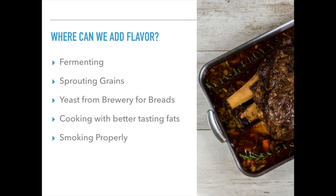Yeast from brewery for breads. This was a really cool one. So I live right next to a brewery, and I was talking to the head brewer over there and watching him do his magic. And the first thing he did when he took the keg is he dumped out all this liquid. And I was like, what is that? Is this foaming? It looked like you're at the ocean. He's like, oh, it's just yeast. I'm like, well, is it dead? Why are you just dumping it out?